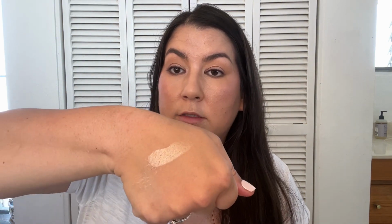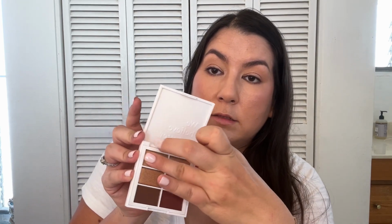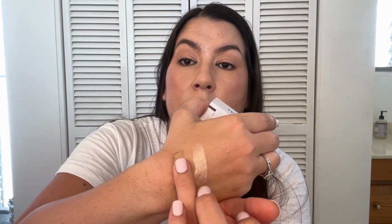So here's this first color, and very, very smooth. This is a warm champagne tone, more of a gold undertone to it. Very beautiful. I love the sheen. Here is that second color on the top. It's a matte camel color.